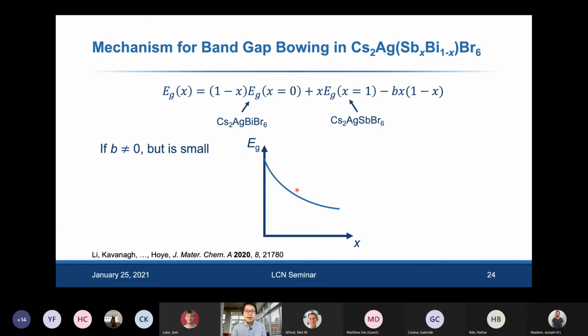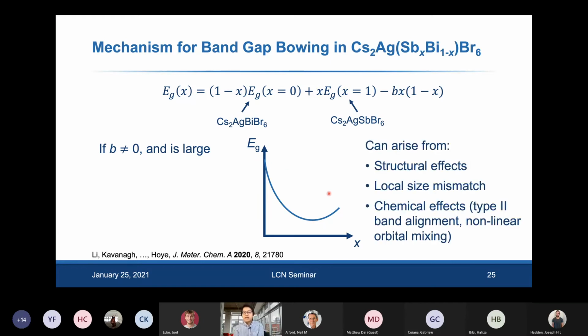So you then end up with some bowing in the band gap variation with composition. But what could happen is that if you have a very large bowing parameter, then you could end up with a significant quadratic character in your band gap variation with composition, and then your mixed alloys will have a smaller band gap than either of the pure end compounds. And this can happen for a variety of different reasons. You could have structural effects. You could have, if you have a large difference in lattice parameter in your different end compounds.